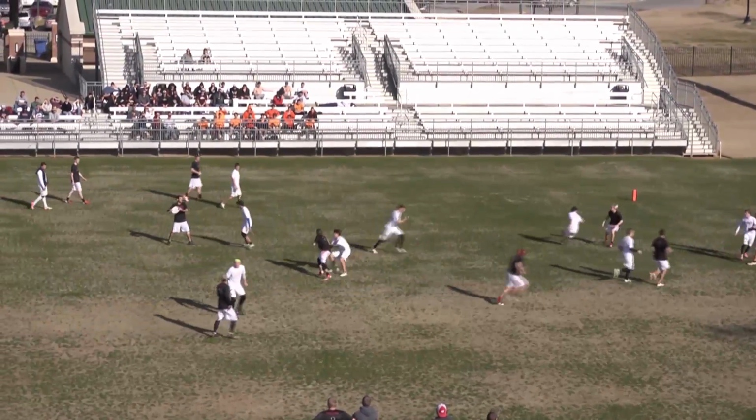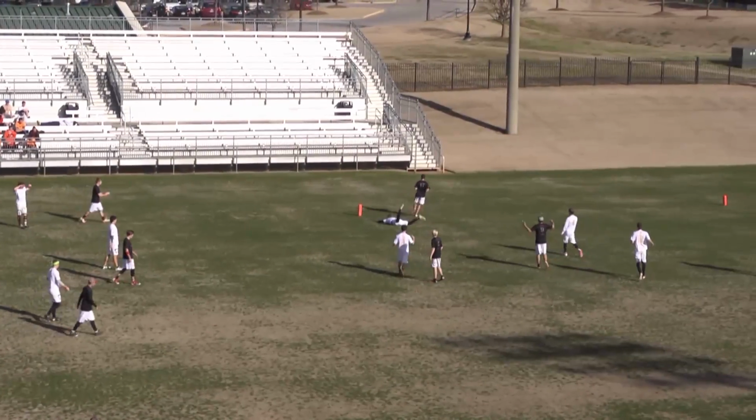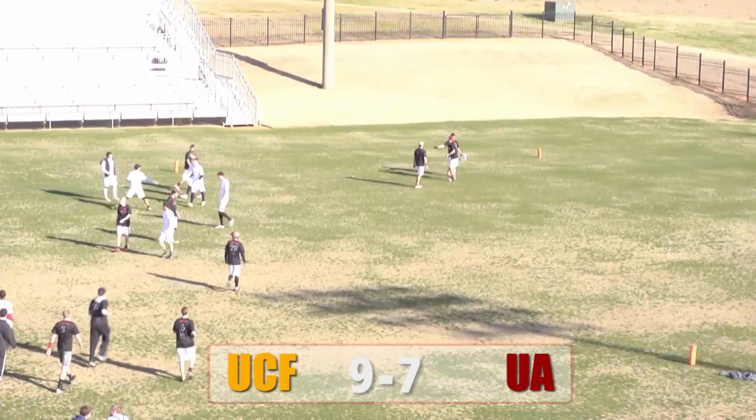Venezia now, center of the field at his attacking brick mark. Out in space for Wick, who's going to get his second goal of the game. And Alabama holds to make this a 9-7 game.